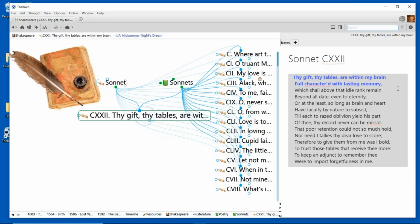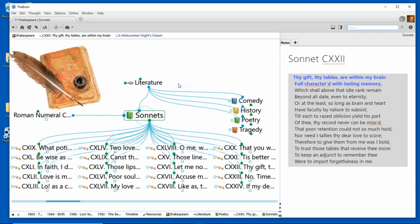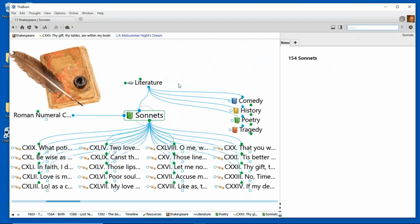So I really thought that was very interesting when I read that line in that sonnet a few years back and thought, wait a minute, that's the digital brain. So I always like to share that whenever I'm demoing my Shakespearean brain. So let me give you a complete tour of this brain and how mapping out all of Shakespeare in my digital brain really helps me to better understand Shakespeare, keep track of what I've read, what I haven't read, what plays are coming up, etc.